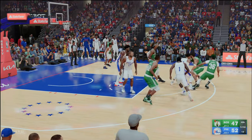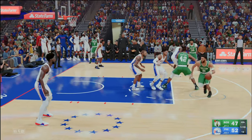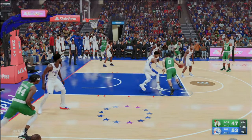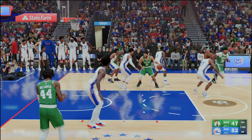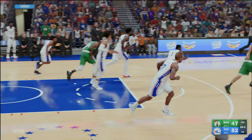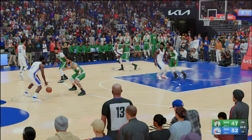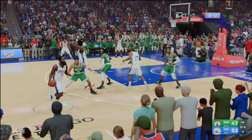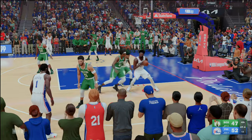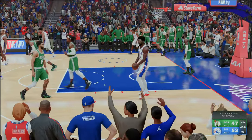Picked by Horford. Up top, Tatum, guarded by Harris. Tatum against Harris. Some solid defense from Harris. And it's Harden with the ball for the Philadelphia 76ers. They've held a 12-point lead early. Pass to Embiid. And again, Philadelphia turns it over.